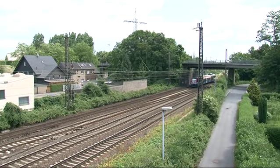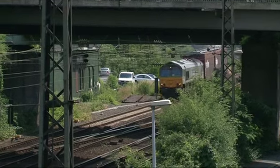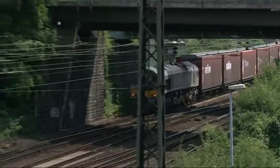As expected, Class 66s also appear here. This one, number 66452, is in charge of a train carrying Opel car components.